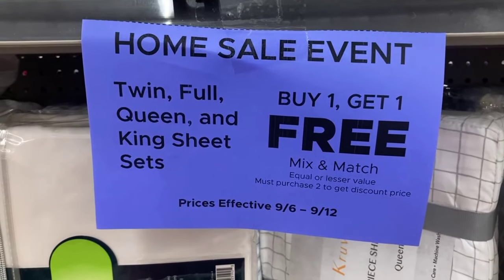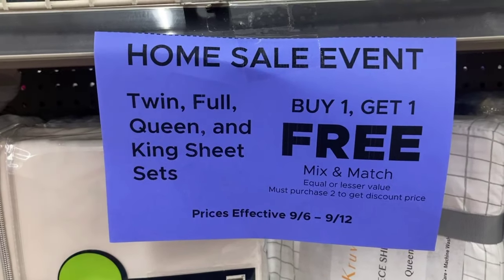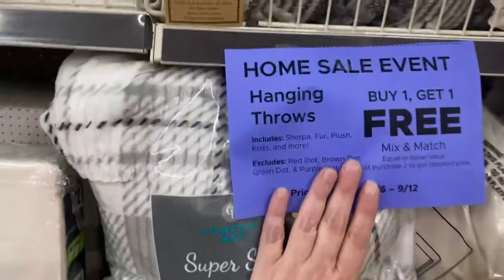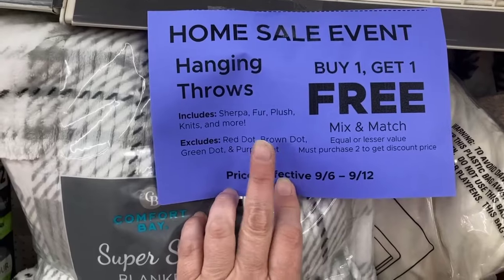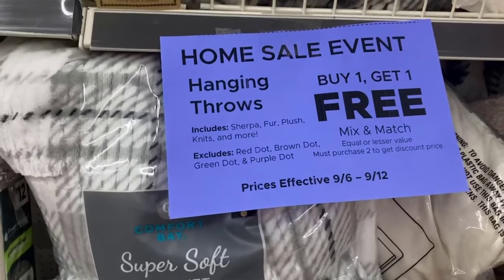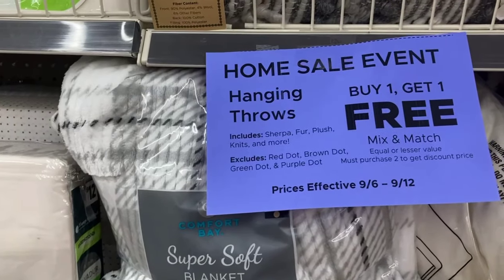Now, the second part of the sale that I'm going to show you is this right here. You buy one, you get one free. Mix and match. It's your twin, full, queen, and king sheet sets. And then also, your hanging throws includes the Sherpa, the fur, the plush, knits, and more. Excludes the regular seasonal dotted items. So, you buy one, and you get one free. And, of course, if you've got two different items, let's say one is $12 and one is $10, the $10 will be the one that you get for free.